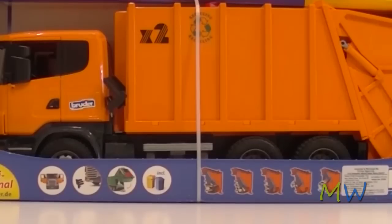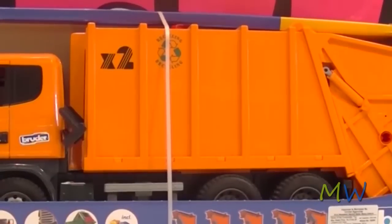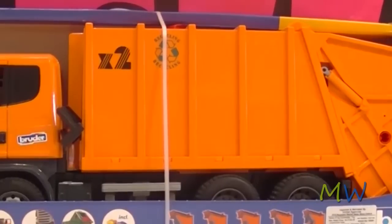What say, friends? Hello, my little friends. Let me present another beautiful toy for you to play around, and that's the Brooder Scania garbage truck. Wonderfully built with a beautiful color, orange.